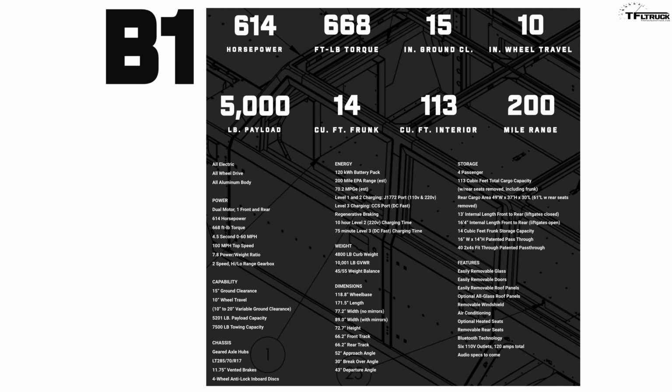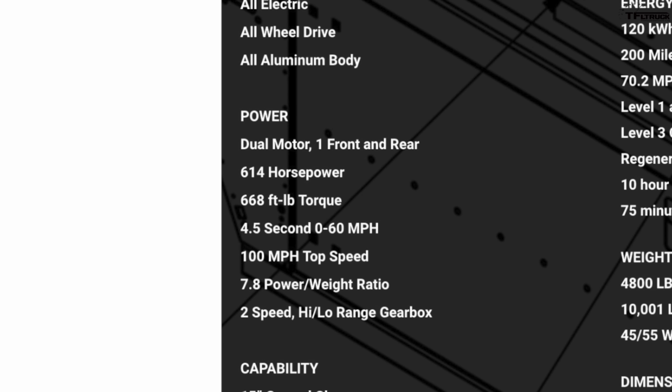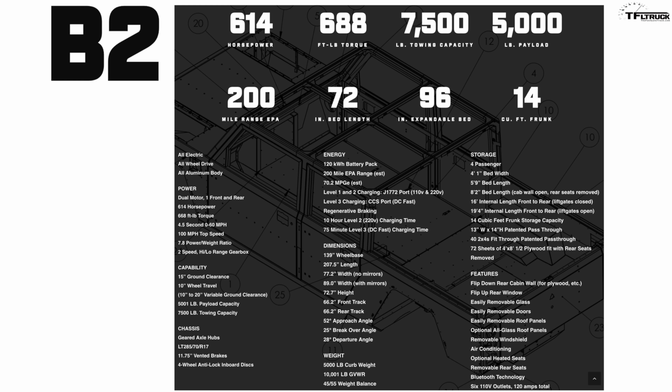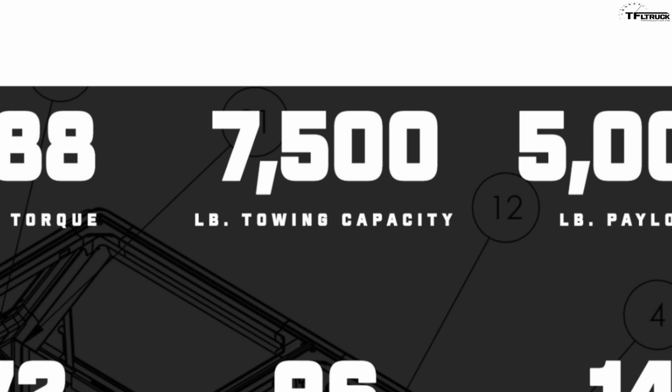Combined power output, according to Bollinger, is 614 horsepower, so there's a lot of juice there. It's a single gear, but there's a high and low range. So basically you could have high forward, low forward, high reverse, and low reverse. So really 4 settings for the transmission. It's an all-wheel drive system, so it's reacting to the traction capability of the vehicle. And on the pickup truck, up to 5,000 pounds of payload capability and around 7,500 pounds of maximum towing.